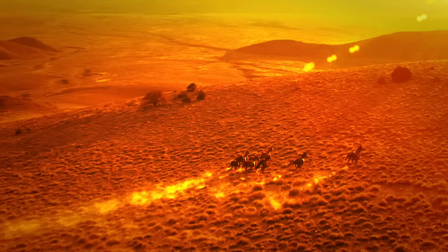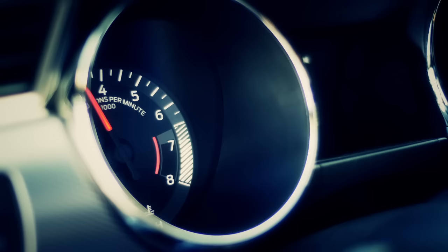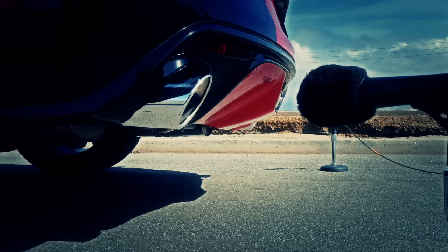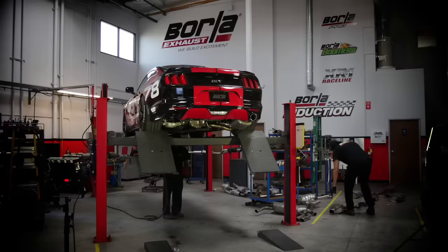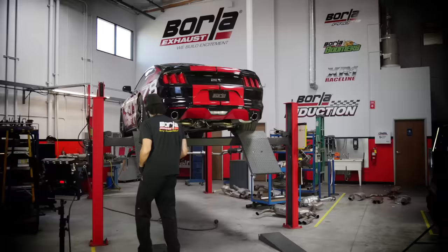We talk a lot about the exhaust note and the connection it gives you with the vehicle, specifically things like shift points and where in the RPM range the power is, and it allows you to focus on those areas. But there's something else to it too, which is the emotional connection it gives you with the car. And that's a big part of putting a Borla exhaust system on your car.